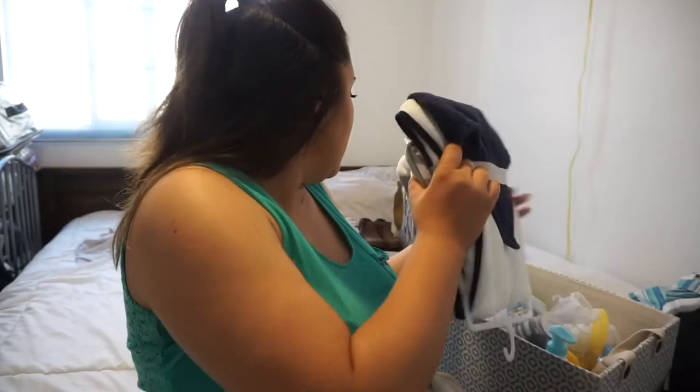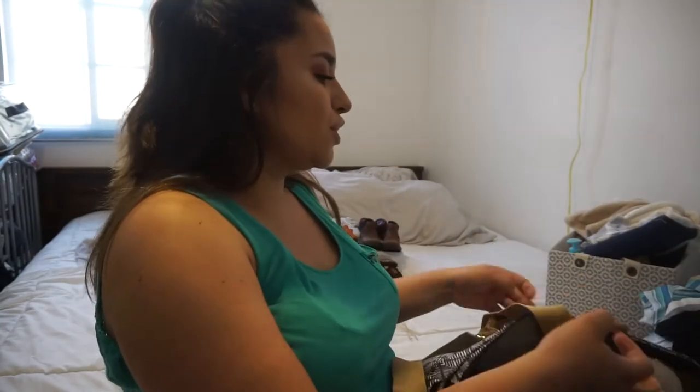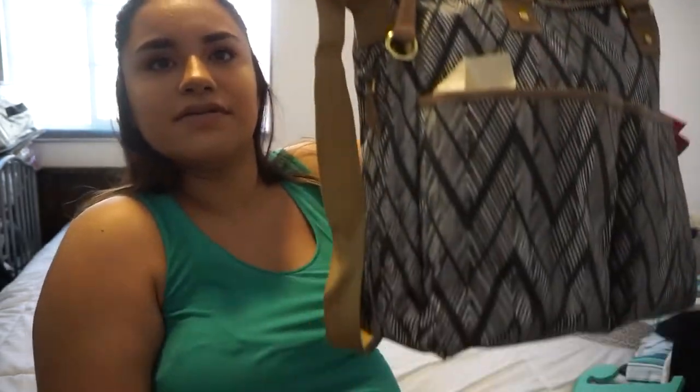Like, I'm telling you guys, we haven't really organized everything, which I'm gonna do this week. So I gotta start getting prepared because baby boy is on his way. Cute diaper bag. My mother-in-law gave this to me. Love it. We actually got three diaper bags.